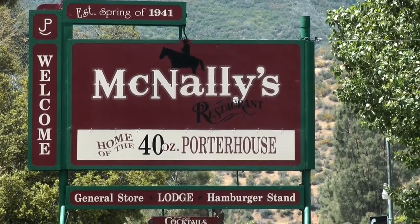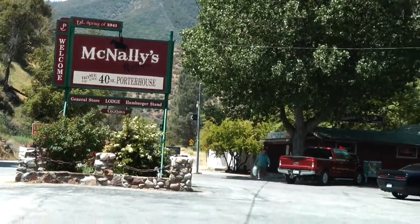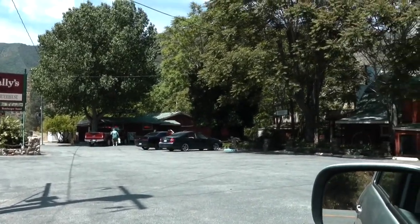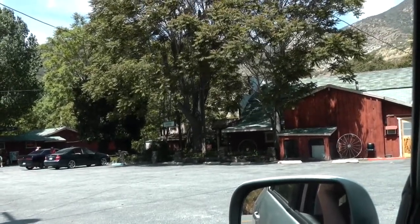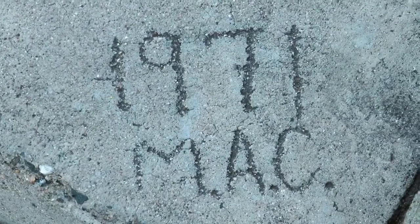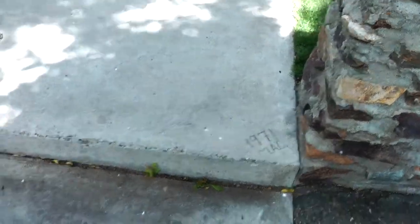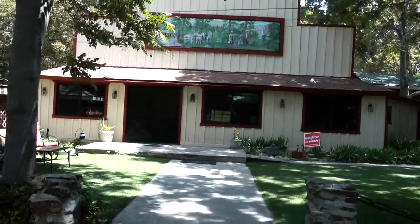there was a guy and his wife that were running it, and they were the only employees. There you see a guy walking out of the market. You can buy ice and various things like that. It's slowly getting restocked, and so that's available and that's open. And here we are looking at the actual restaurant itself, and I happen to notice this from 1971, etched into the concrete. So what we're now going to look at is the little sitting area right outside the main entrance.